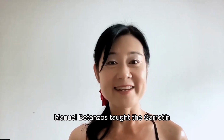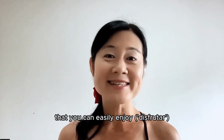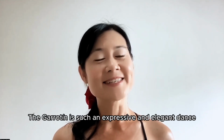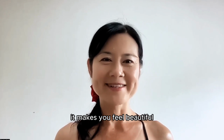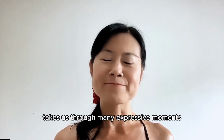At the Festival de Jerez, Manuel taught the Garrotín. It's one of the palos that you can easily enjoy, disfrutar, and here's why. The Garrotín is such an expressive and elegant dance, it makes you feel beautiful. I love how Manuel's choreography takes us through many expressive moments.